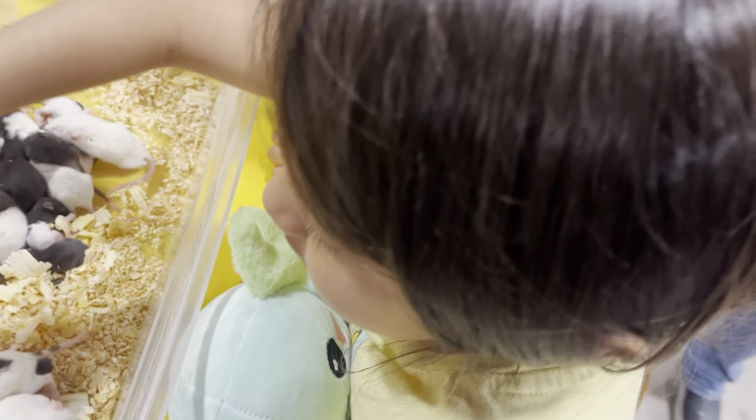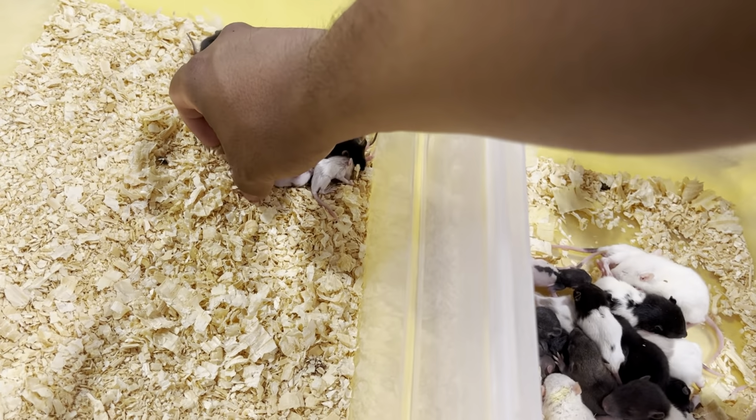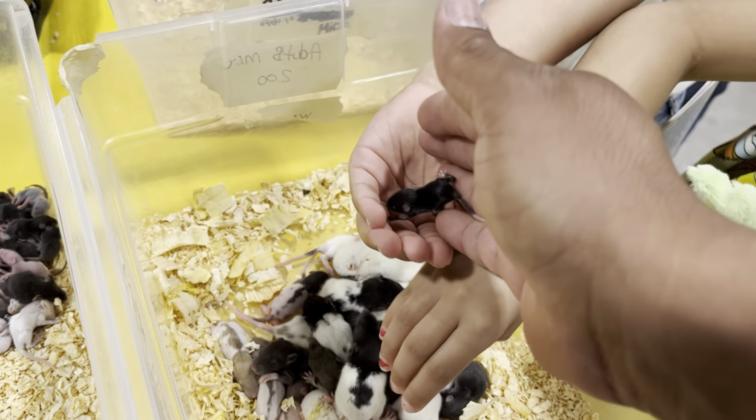You can stick the middle finger though. No, dude. Oh, the baby! He's gonna pee on you, bro. I don't want it to pee. Look how tiny these are. That one's eyes. Open. Look how tiny these are, Illy. That's tiny. It's gonna be. That one's really tiny.